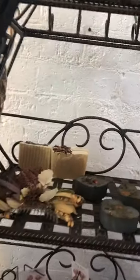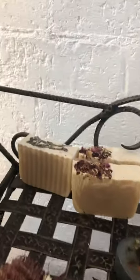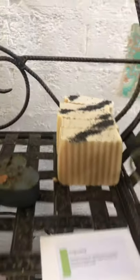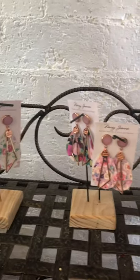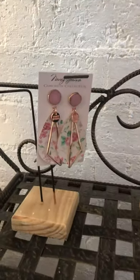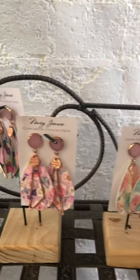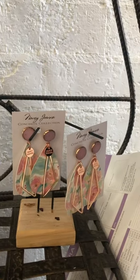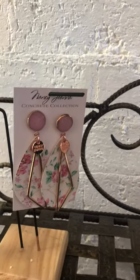Up here we have essential oil soaps made by Bron. She makes beautiful soaps. We're down to the last few, so I have to get in contact with her. I love to support other women in business and other businesses, so if it suits my brand, I am starting to get people contacting me to include it. This one is Nancy Joanna Concrete Collection. She makes stunning earrings that make you feel good, honestly. They're light, they're pretty, they're floral, and they make you feel good.